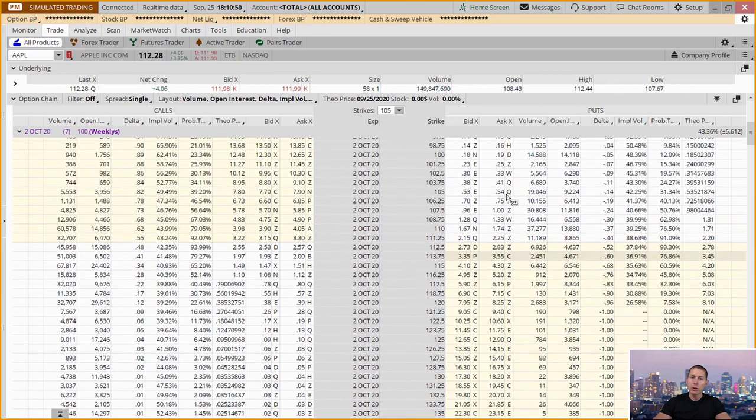You can also look at possibly selling a put spread. You're not going to make as much money as you would on the call side, but if you want to let the probabilities play in your favor, you could look to selling something on the put side. So those are two ways to play it. That's the beautiful thing about options. You can play it aggressively, or if you're still bullish, you could play it more conservatively.